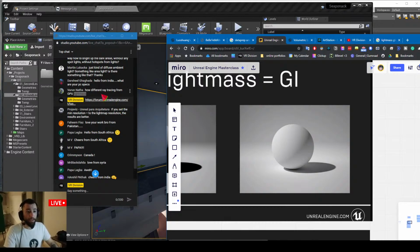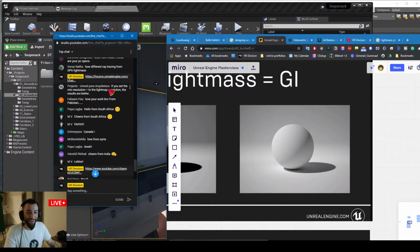So technically we cannot compare ray tracing to the GPU Lightmass. We can compare ray tracing, for example, or dynamic light, to the Lightmass, to the global illumination. But you need ray tracing for the GPU Lightmass to work. I hope I answered your question.